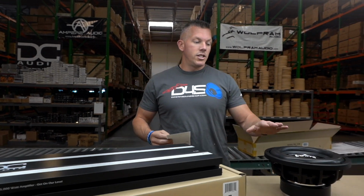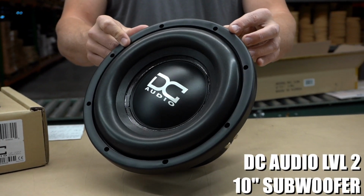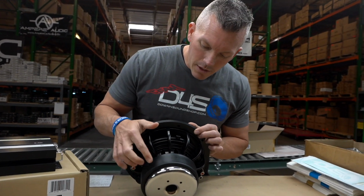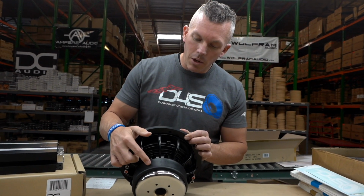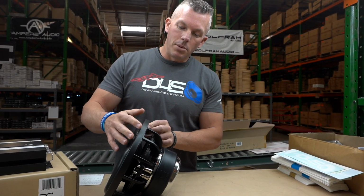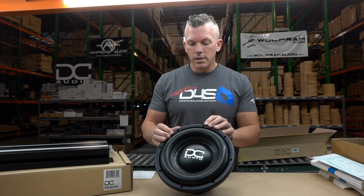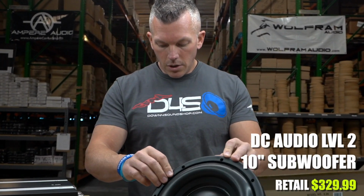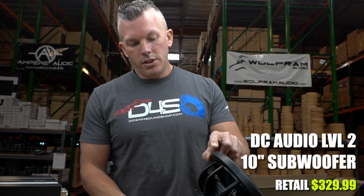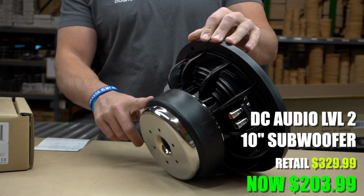Moving over to the subwoofers. Here we have one of their more budget-friendly subwoofers, which is the Level 2 DC Audio 10. I don't think they make these in-house. I think they can, but most of the time they have them mass made overseas to keep up with the demand on these. I think it's usually the Level 3s and up, but they're still a very nice sub. This Level 2, they're 600 watts RMS, and usually the retail on these is $330, but on the sale price, just over $200. $203 for the DC Audio Level 2 10.